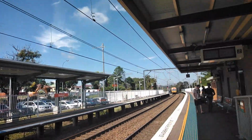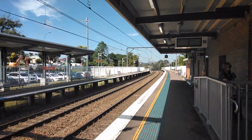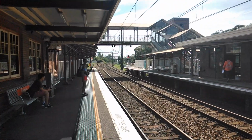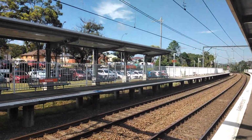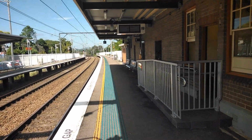Meanwhile, departing from platform 1, a Central-bound B-set, around Morisset Station, facing Sydney and facing Newcastle Interchange and the Hunter. Morisset recently got the orange station signs. Platform 1 is rear 6 cars only. Platform 2 is full 8 cars.